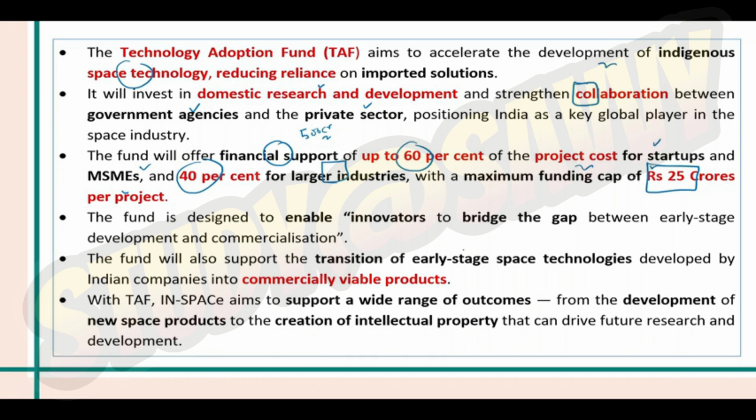Talking about InSpace, it was established in the year 2020, and it comes under Department of Space. And its role is to promote the space activities. Okay, headquarter of InSpace is located in Ahmedabad.